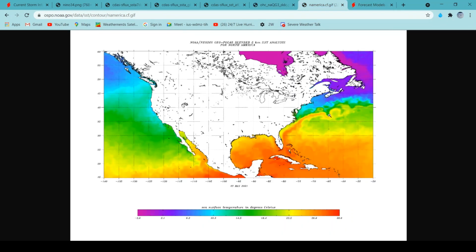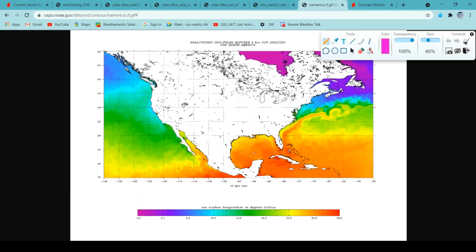Now, here is another actual sea surface temperature map, but it's much less pixelated, so you can see better. You can see the Gulf Stream there, and you can see extremely warm temperatures in this area, very warm, very warm. And that will be one of the main areas for tropical development this year.